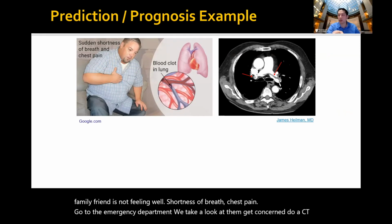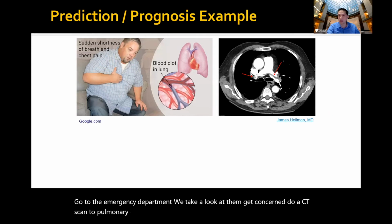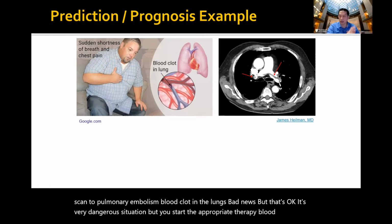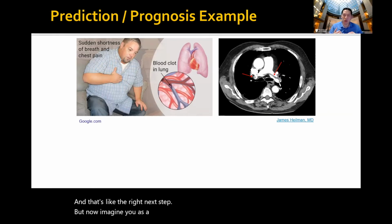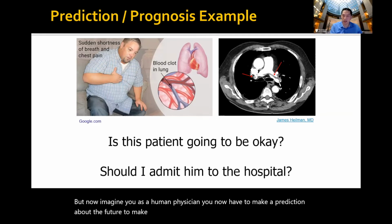Uh-oh, pulmonary embolism, blood clot in the lungs, bad news. But that's okay. It's a very dangerous situation, but you start the appropriate therapy, blood thinners, and that's the right next step. But now imagine you as a human physician, you now have to make a prediction about the future to make an important decision. Is this patient going to be okay? Because I need to decide whether or not to bring him into the hospital or not.